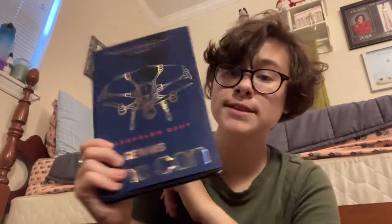And then they have to trick a warlord to protect their families and save the world. So it's cool. It's got a shiny drone on the front. I think that's dope. Cool end pages, illustrations, and such. So I'm super stoked to read a synopsis of the first book and then read this one.